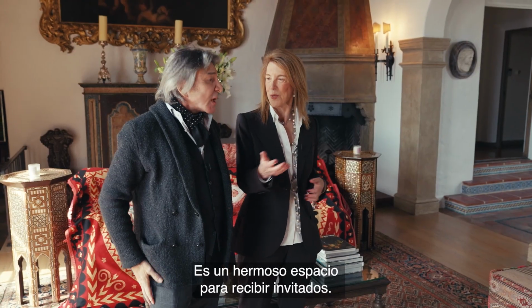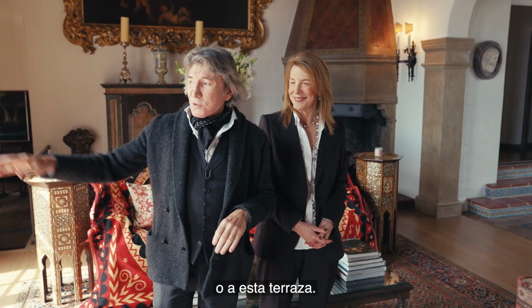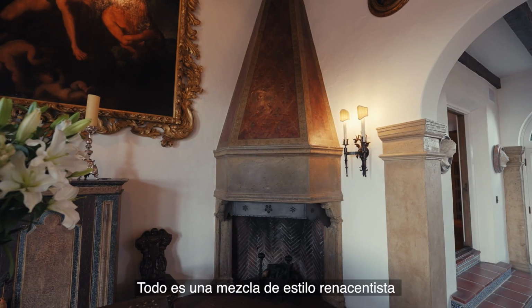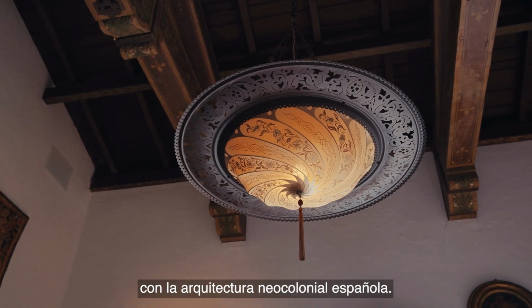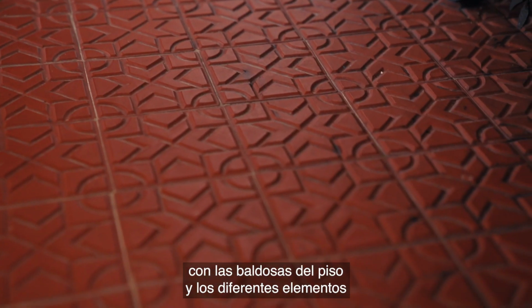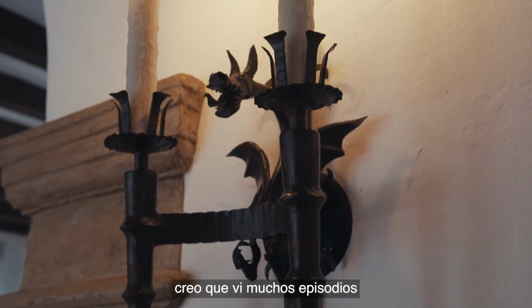For entertaining, it's a beautiful space. It's great for entertaining because all the doors are open in the summer. One can go into the garden, or one can go on this terrace here. It's extraordinary to be right in the spot. The whole thing is a mixture of Renaissance style and North African style, which I think works really well for Spanish Revival architecture. The different materials really resonate with the tile floors and the different elements that make the room so special. The interior design here, I think I was watching too many segments of the Thrones series.